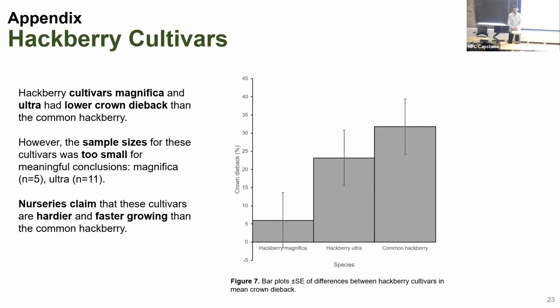Thank you. I have a follow-up to that, and it's kind of related to the hackberry species or cultivars. Is there possibly a better time to establish these species in terms of allowing more time to get established prior to the plant?